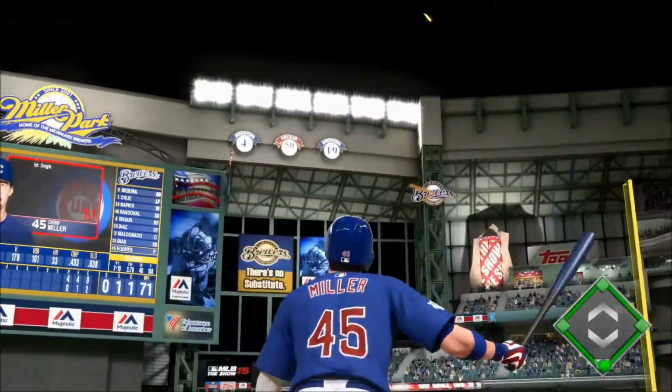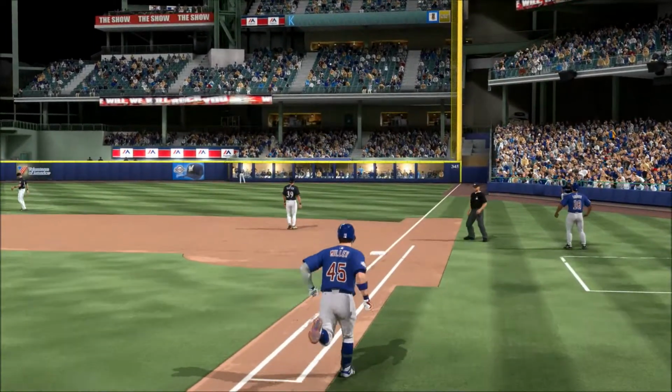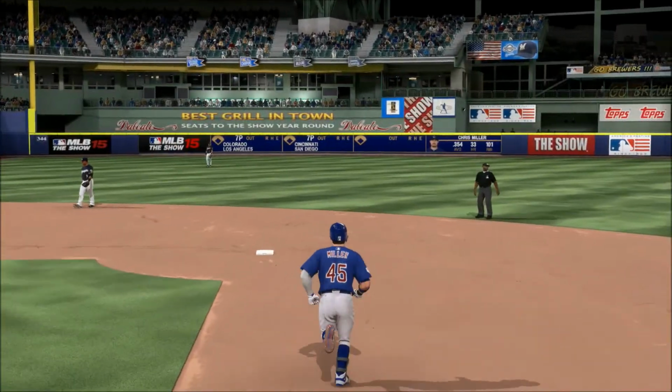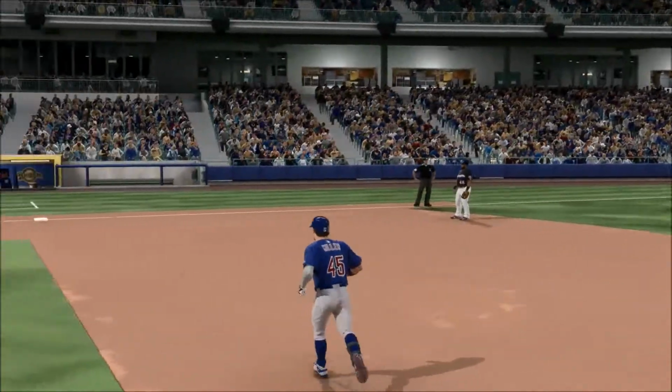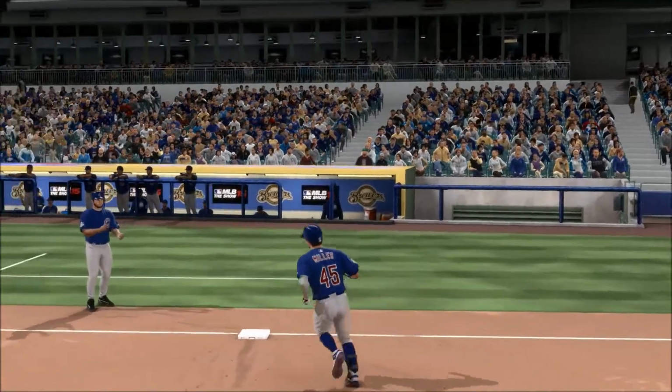Put him. Meanwhile now, this is a drive out to straightaway right field. And it's going to get out of here. A home run. A solo shot here to straightaway right field. 34 home runs now on the year. And the Cubs have now opened this up to a 5-0 lead.